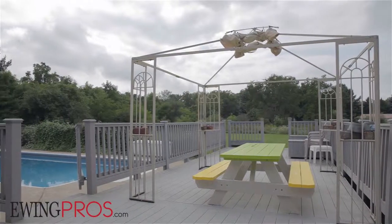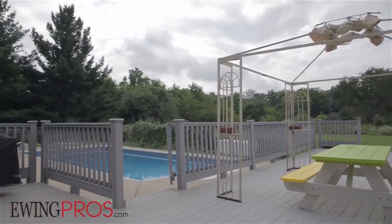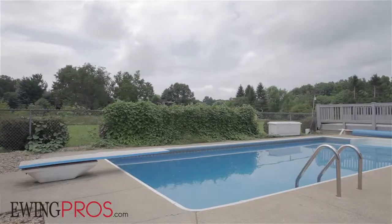a bit of rest and relaxation, take a load off on the rear deck that overlooks the delightful and refreshing in-ground pool.